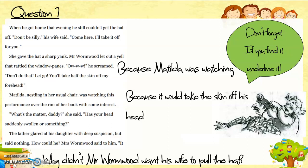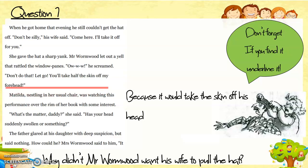It's not because it was stuck or that Matilda was watching. The answer is given in the text that he says, "Don't do that. Let go. You'll take half the skin off my forehead." It has to be what's exactly in the text.